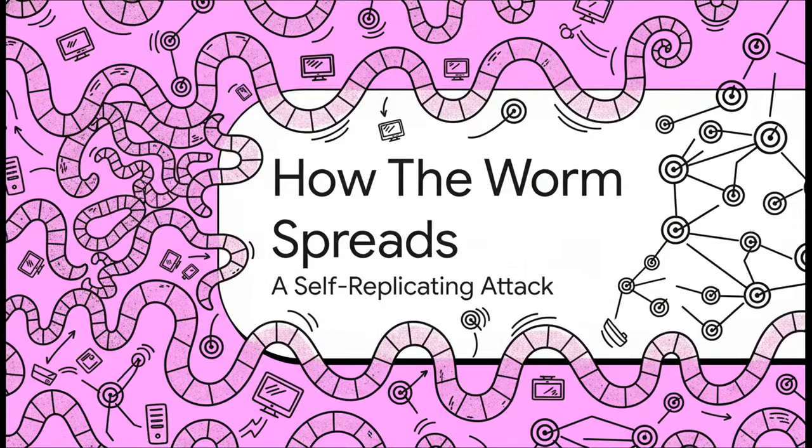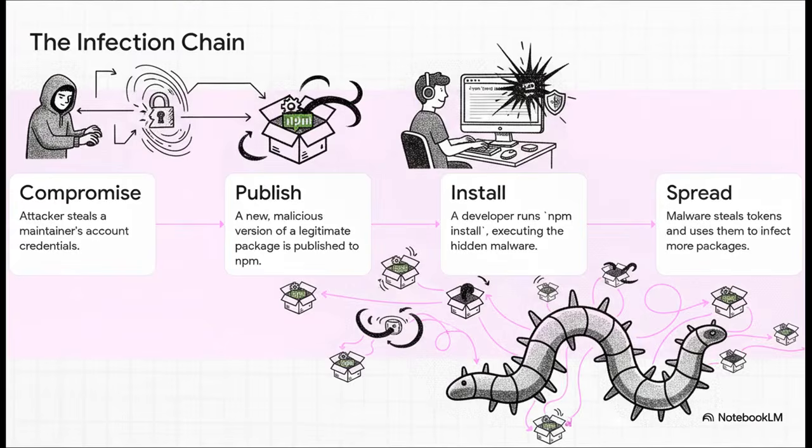All right, now for the really scary part. How this thing spreads. What makes this worm so incredibly dangerous isn't just that it infects a target. No, it's that it's designed for exponential growth. It literally turns every single victim into a new attacker. And the infection chain is just devastatingly effective.